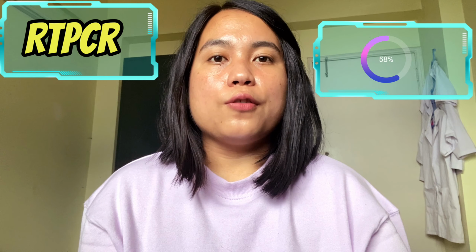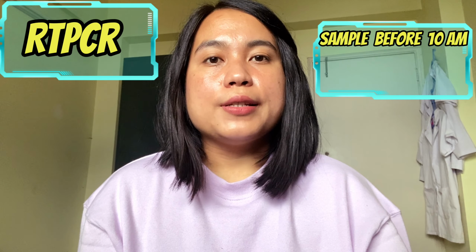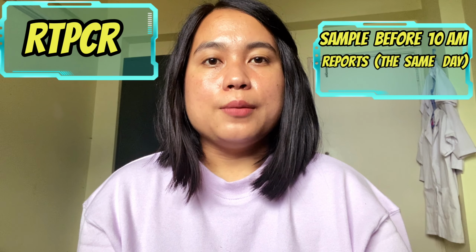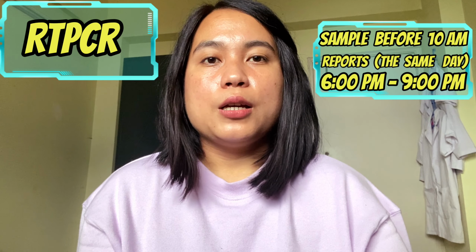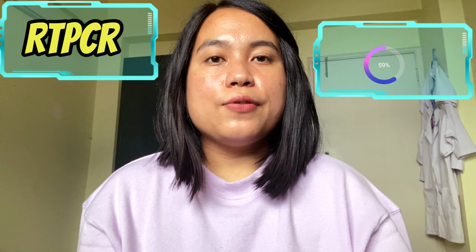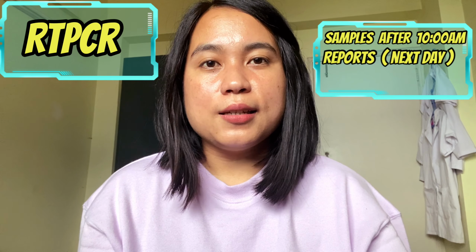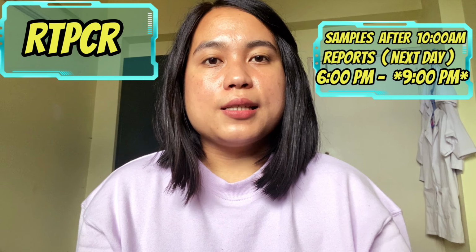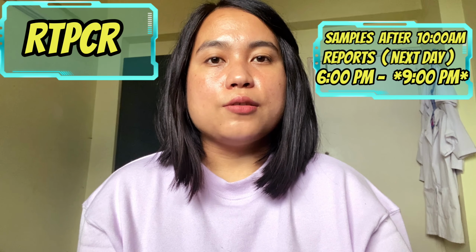In case you have gone for RT-PCR and if your sample goes to the lab before 10 a.m., your reports will be out on the same day. In between 6 p.m. to 9 p.m., you need to collect your reports from the COVID-19 report dispatch counter outside. In case your sample goes after 10, then you need to collect your report on the next day post 12 p.m. That is between 6 p.m. to 7 p.m. Next day, same timing, you need to get your reports collected.